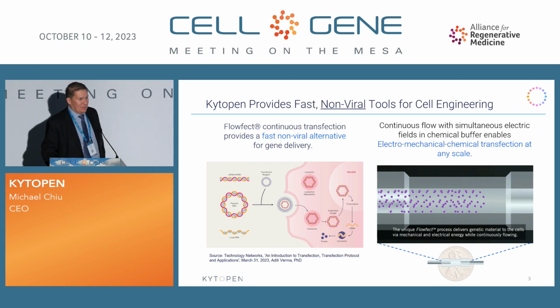And as the cells and payload flow through the center of the flow cell, if the video were running, you'd see we can arbitrarily vary the frequency, waveform, power of the electric field. And so that flexibility and inclusivity of mechanical, electrical, and chemical gives us a very wide operating range to work across cell types and payloads.